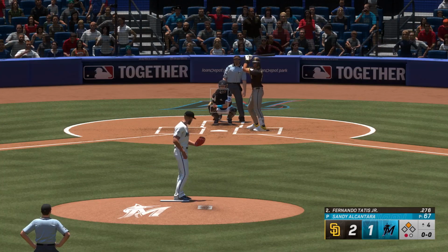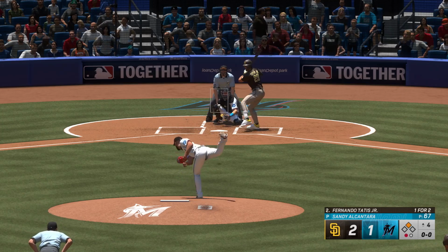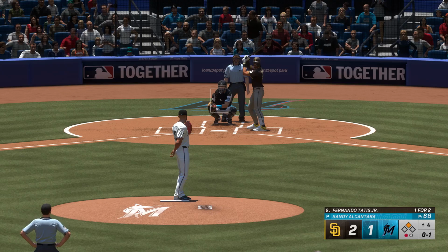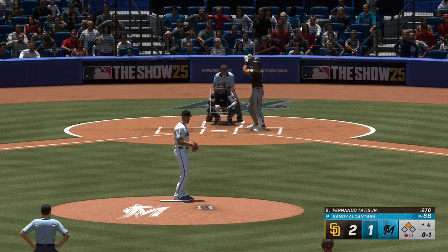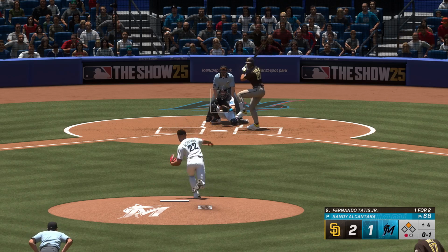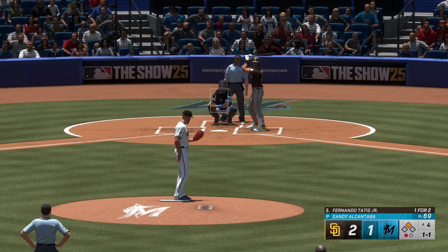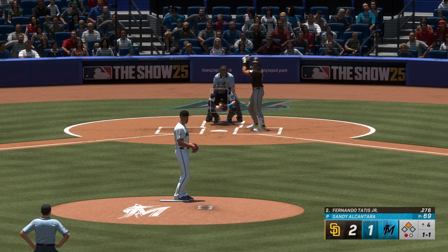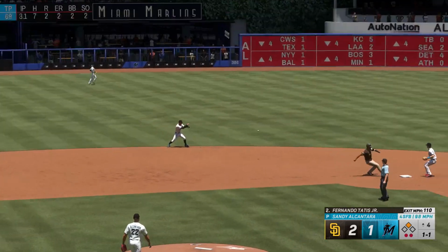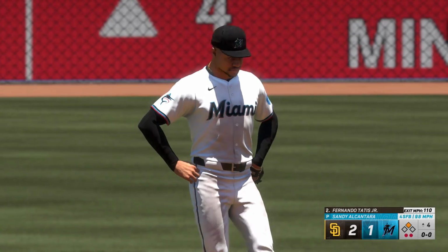1 for 2. Sliced hard but foul. And the 0-1. And a curve misses outside. 1 out, and a runner at second. Top half of inning number 4. Line drive. Throw not in time at second to double him off. Great hustle to get back.